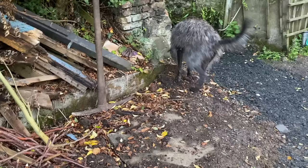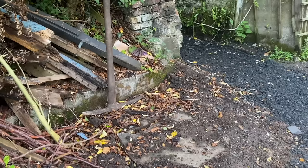Go and find Rufus now. He's disappeared again. Rufus! Rufus! Rufus, come here! Hello!